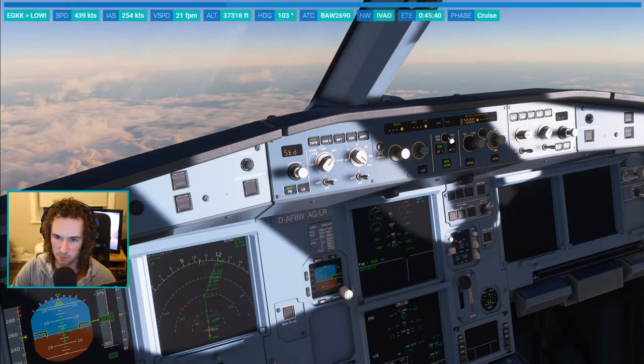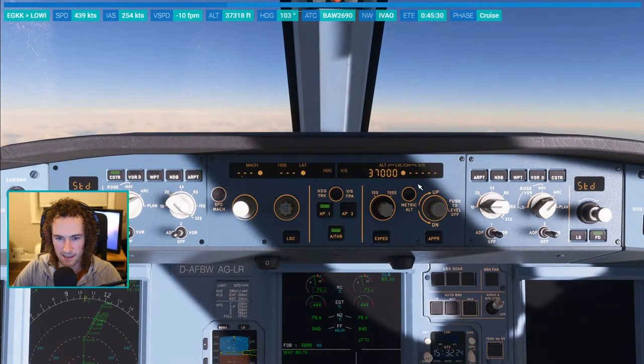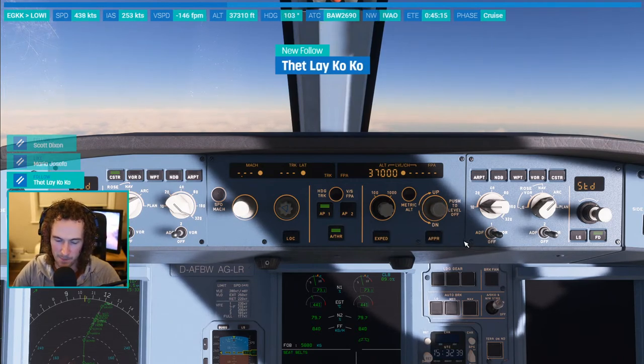So yeah, you basically press this button and then it switches to FPA here. Let's see if you can zoom in there. There we go. So yeah, it switches from vertical speed to FPA, standing for flight path angle. And basically you just set in the angle that you want. So at Innsbruck, we're going to be using a 3.8 degree angle and you set that in there.